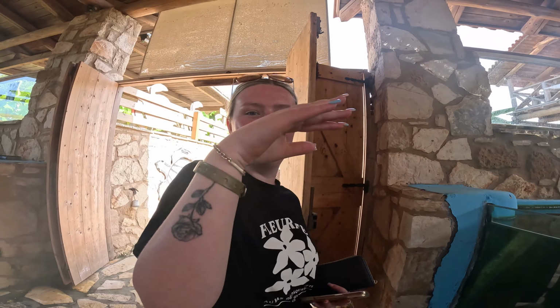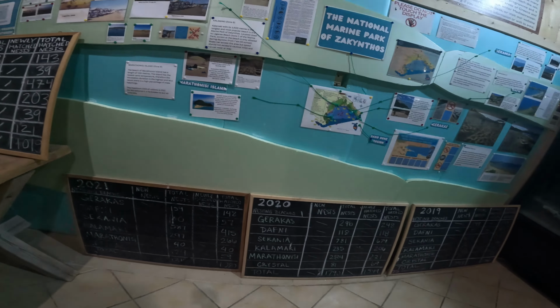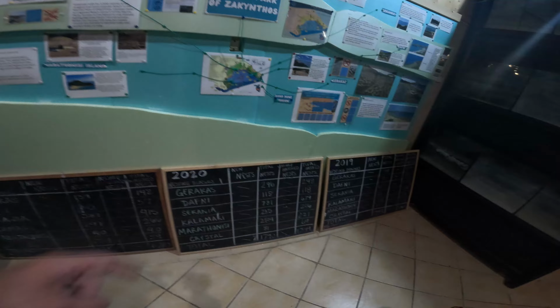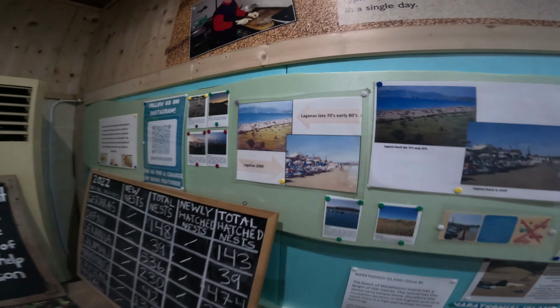So if we go to Turtle Island, you have to keep your distance by 15 metres. Yeah, so they've got boards here that show the amount of turtles hatching. You can see that during lockdown there was a lot more. Look at that. And then that was it in 2009.